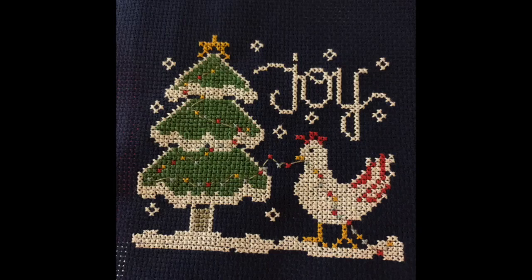Okay, so first up, I'll have to put images on the screen for you because I've already gifted it. So Chicken Joy, this is a pattern by Priscilla and Chelsea of the Real Housewives of Cross Stitch. And I stitched this on a navy blue 14 count Aida.